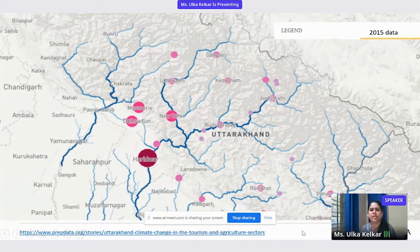You're most welcome to look at it. It's by my organization, World Resources Institute. And it has a lot of publicly available data sets. But let's look at what happens with tourism, for example. These are the major tourism sites of Uttarakhand. We have religious tourism. We have hiking, trekking, adventure sports, wildlife tourism.